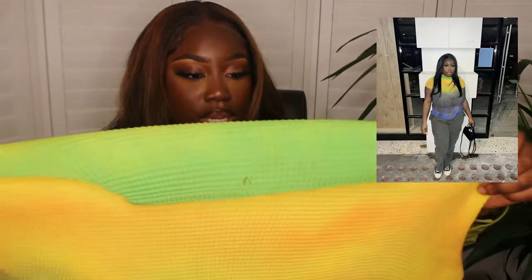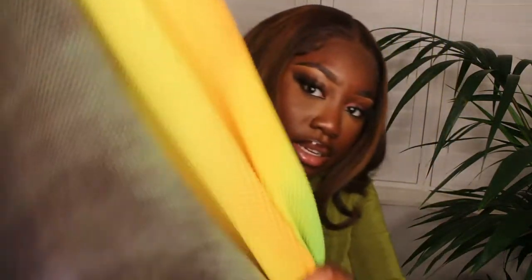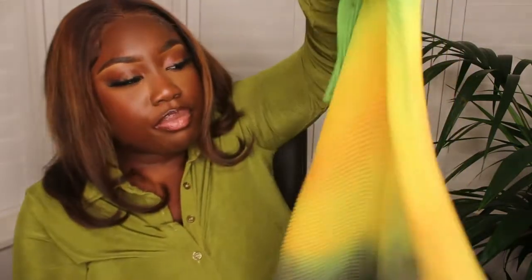And I styled this top with my green cargos from ASOS. And I really like that outfit. I think I got it in a large, but the top is very, very stretchy. I don't know if you guys can see how stretchy that is. Even as I'm doing this, it's springing back and forth. When I was reading the reviews, a lot of people styled it with black trousers. You can definitely style it with black trousers, but I just wanted to see if I can style it differently.